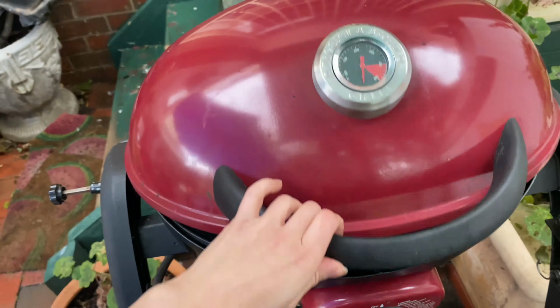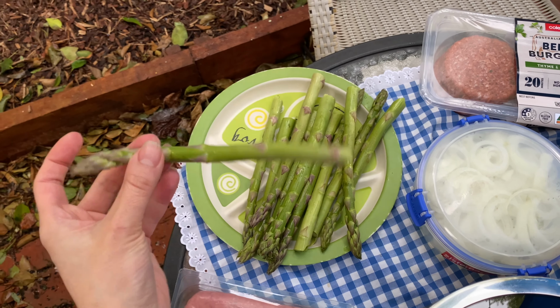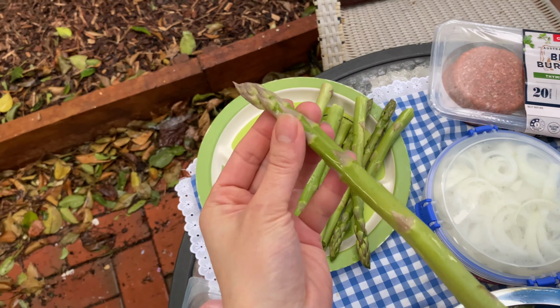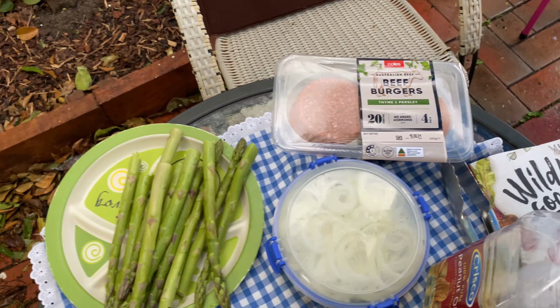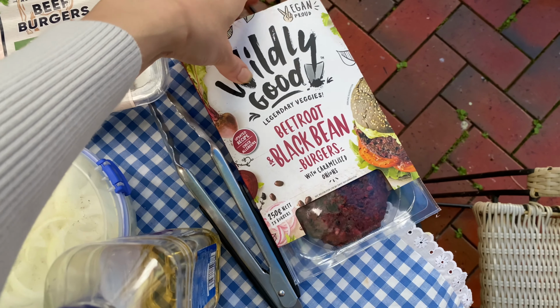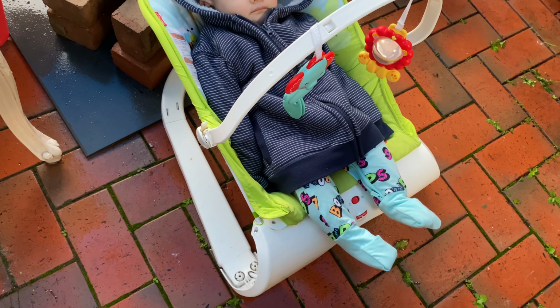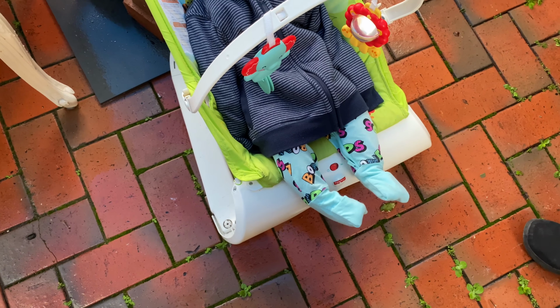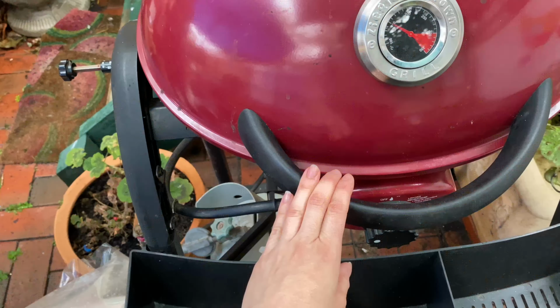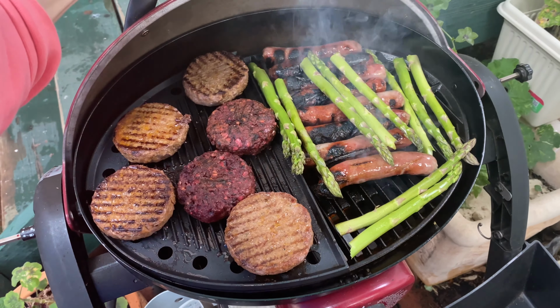So, very excited! And on the menu today we have some beef sausages, the original and the best. Some very, very fresh asparagus. The snapping on these things, the sound. Oh, look how hard they are. Beautiful and crisp. Some onions, of course, beef burgers, and some wildly good beetroot black bean burgers, which I wanted to try. And so let's get barbecuing. This little guy is in his brother's top, which is very adorable. Very, very cute. All right, so this is the before. And this is after. Look at them babies.